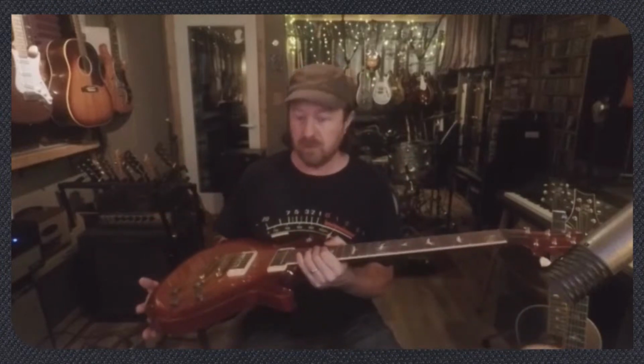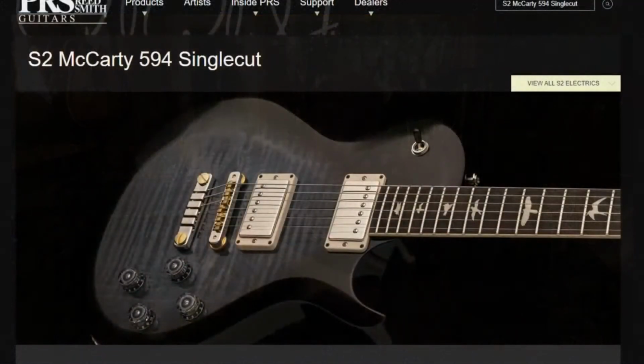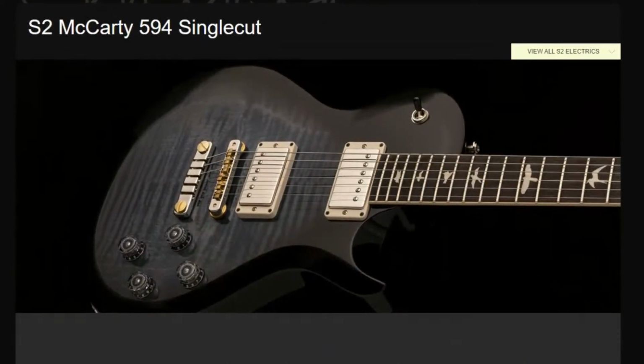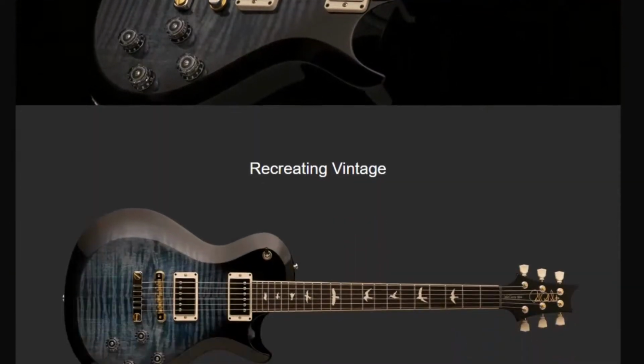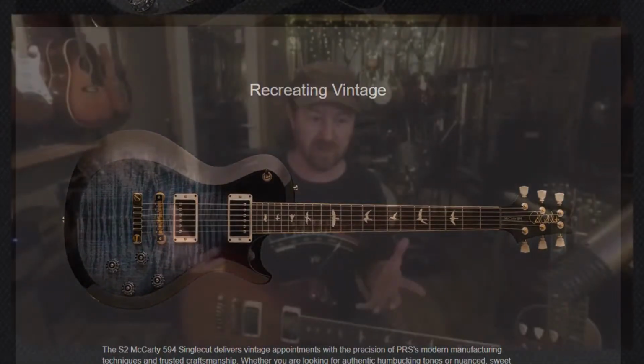This particular model has the exact same hardware you would find. It's the same bridge, the same tuners that you would find on the core model. The pickups are different. These are 5815S's, where on the core model you would have regular 5815s. The difference is the regular 5815s are wound in Maryland. The other ones are made for Paul outside of the factory, but they are voiced by Paul. They are made, and they are A-B'd relentlessly until Paul is happy with them. That is true of every pickup in the line.